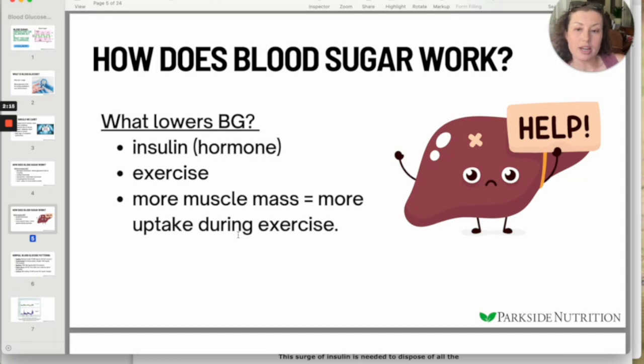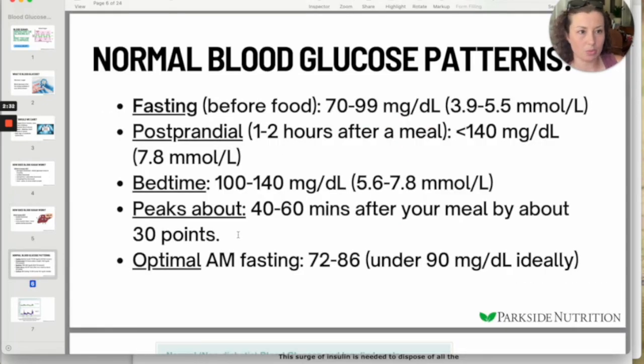The more muscle mass you have, the more sugar it will absorb from your blood as well. And this is quite often why athletes need a higher carbohydrate diet. They have a lot of exercise to do, a lot of muscle mass to support, etc. So that's a little bit of some of those basic terms that you need to know.